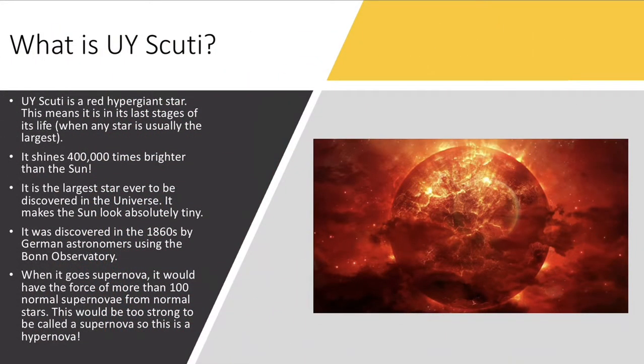UY Scuti is a red hypergiant star. This means that it's in its last stages of its life, which is usually the time when any star is the largest. It shines 400,000 times brighter than the Sun. It is the largest star ever to be discovered in the universe, and it makes the Sun look absolutely tiny. It was discovered in the 1860s by German astronomers using the Bonn Observatory.